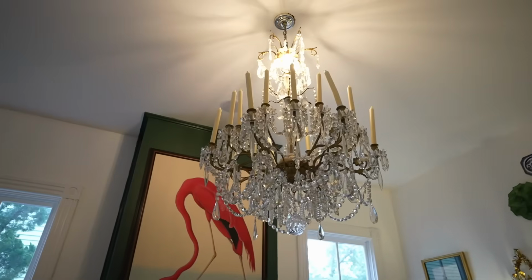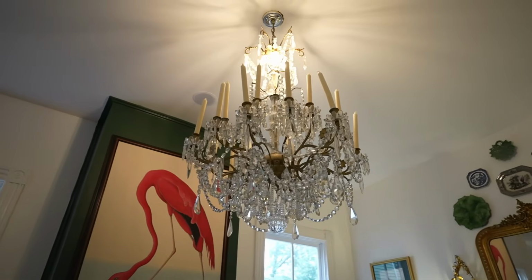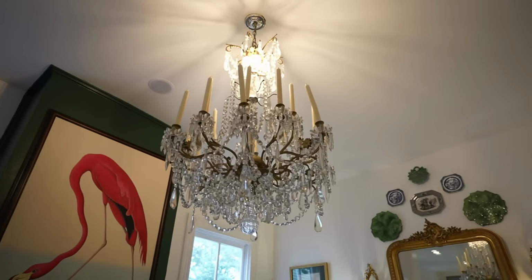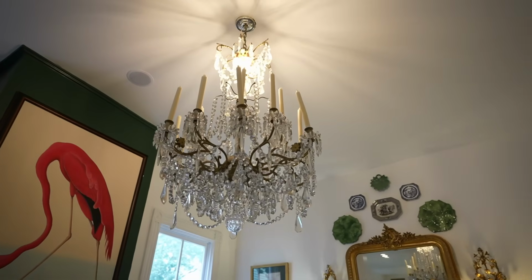We're now in the dining room, one of my favorite areas in the home, and it has a lot of really special pieces in here. The first is the chandelier that was my grandfather's. He actually bought it in Austria. He had it shipped to the US and it hung in his home in Harrisburg until he gave it to my sister, and it hung in her home in Columbus, which is also a historic home. And when she moved to Atlanta, she gifted it to me.